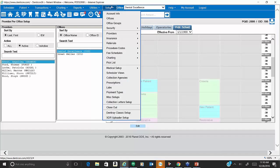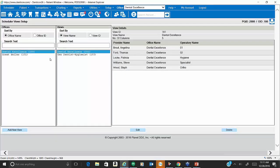All right, so once we get all of this in place, the schedule, the operatories, perhaps the provider schedule, how are we going to be able to review that schedule to let us know exactly what we should be looking at? Who's available when? What do they like? So that's going to be in scheduler views. And so right here in my Dental Excellence location to which I am logged in here, I have two views already set up.